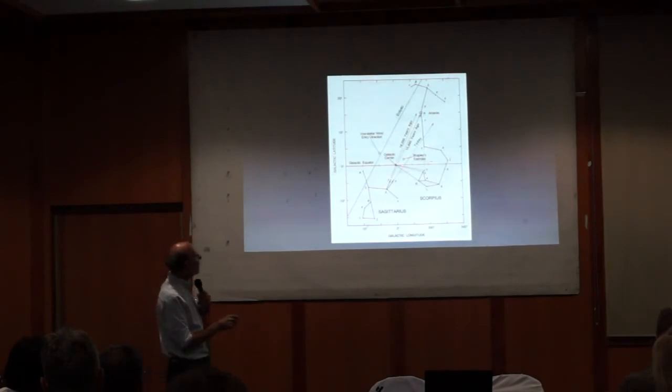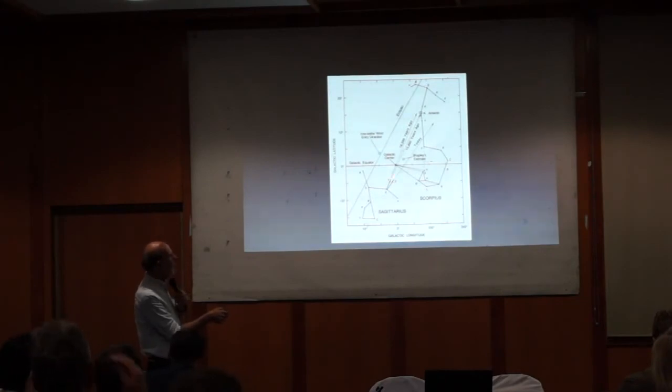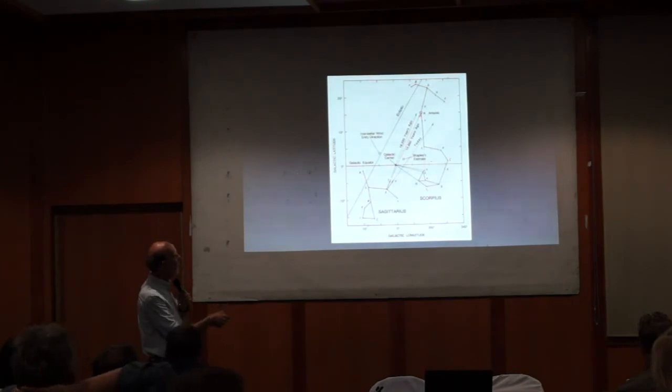And so you have to regress back because this star is moving over time. So you say, where was it in the past when the trajectory of the arrow aligned with the heart, and you come up with a date 15,860 years ago.